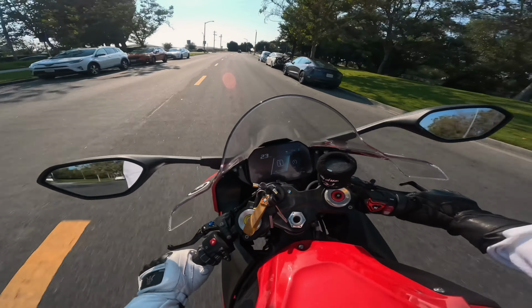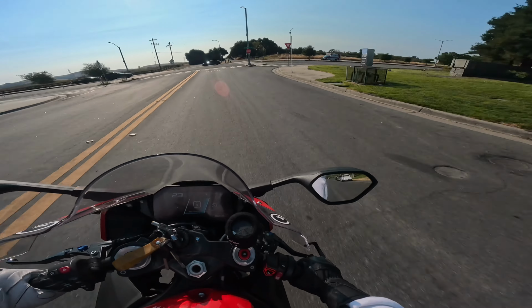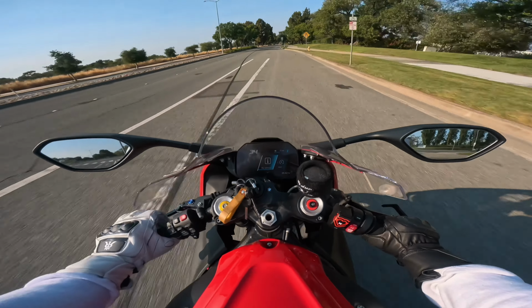Now that you guys have seen the bike, reviewed all the parts of the bike and how the bike feels when you're sitting on it, let's go for a test ride. Oh my gosh, first reaction first, the bike feels so light. I don't know what it is. I'm pretty sure this bike weighs more than mine.